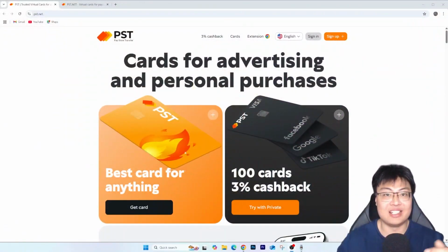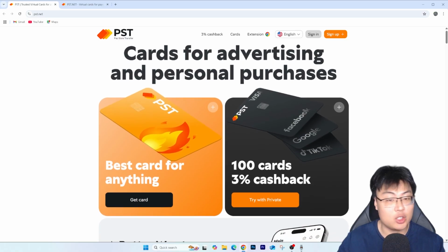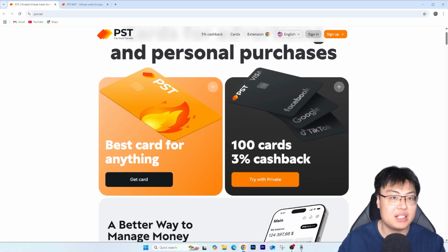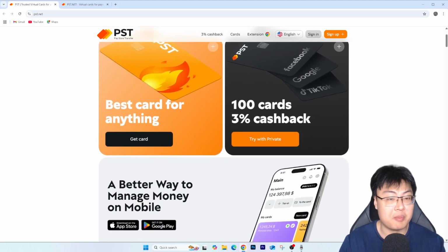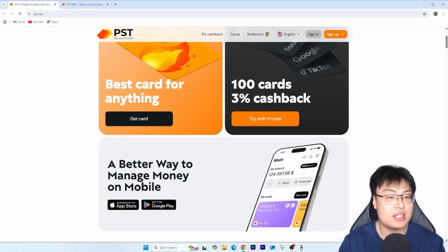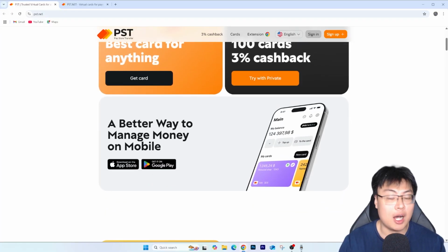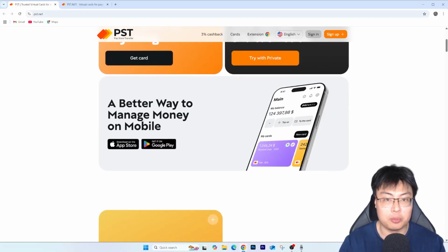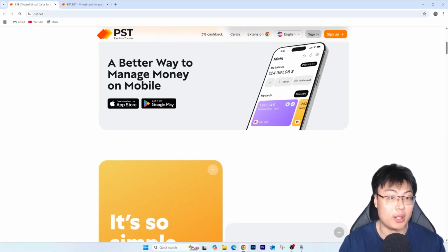So the service that I'm talking about today is this service right here. This is PSTNET, and this service lets you create a lot of virtual cards that you can use, and it supports both Visa and MasterCard, and has multi-currency support as well. So you can support many different currencies, in USD as well as euros. And you can top up with up to 16 different cryptocurrencies, including Tether and Bitcoin as well.